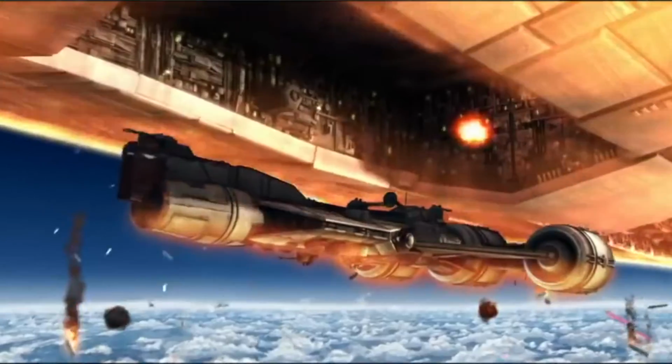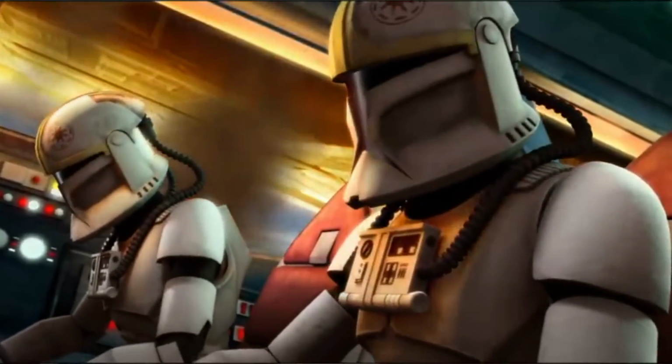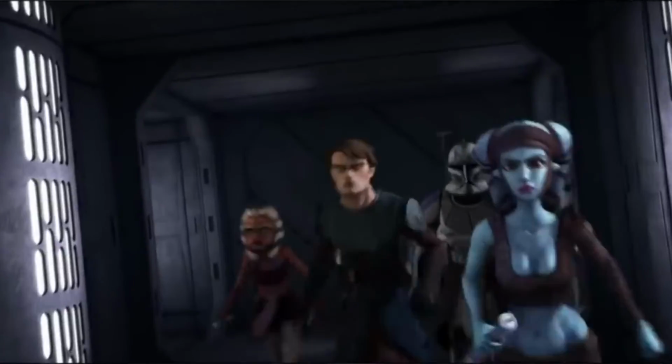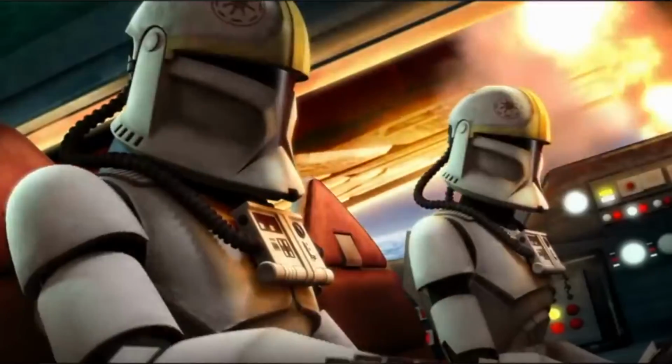And last but not least is the Consular-class cruiser. Now, this is the only one that we know of that didn't have any history following the end of the war. Now, I would wager that a few of them likely stuck around, but by the time of the conflict, a lot of these cruisers were very old.